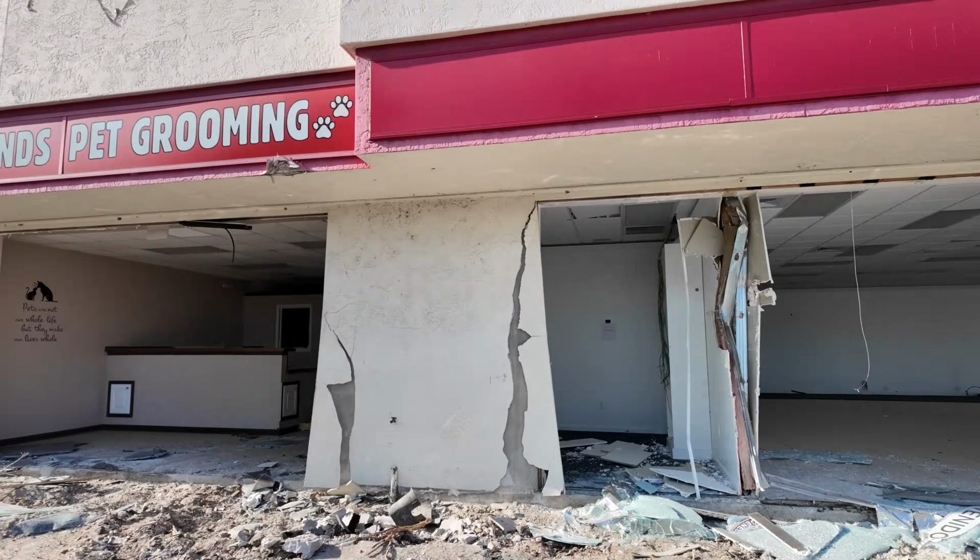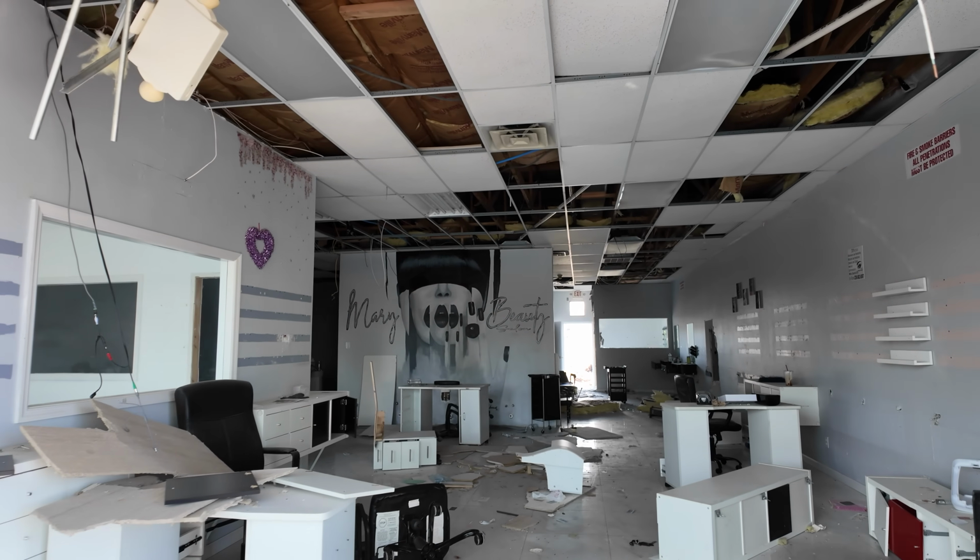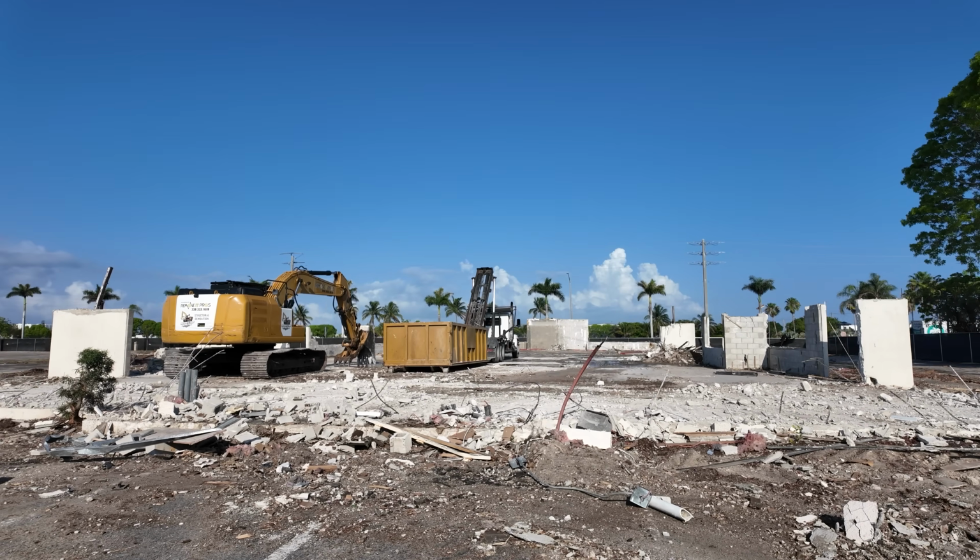Okay, so here's what we're doing. This is a 50,000 square foot complex. It had 40 different businesses in here. This complex was at the tail end of its life.